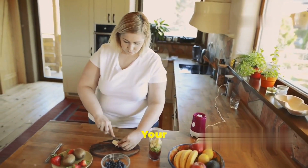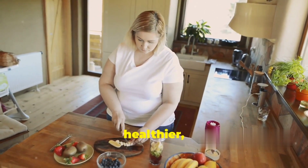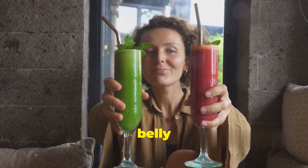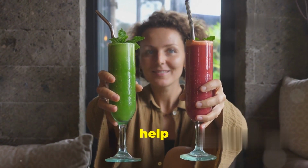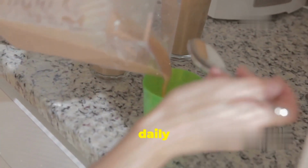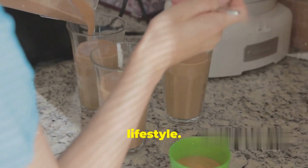Section 6. Sip your way to a slimmer you. Are you ready to embark on a journey towards a healthier, slimmer you? Ready to experience the incredible benefits of this belly fat blasting drink? This isn't just any ordinary beverage. It's packed with nutrients and designed to help you shed those extra pounds. It's so easy to incorporate into your daily routine. Whether you're a busy professional or a stay-at-home parent, this drink fits seamlessly into any lifestyle.